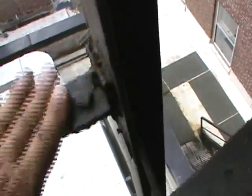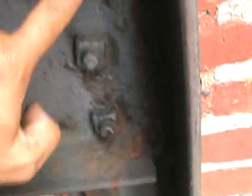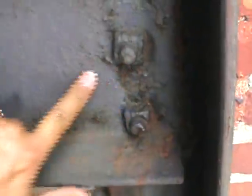Look at all that rust. This fire escape has not seen any maintenance in its lifetime. That is what we would consider routine maintenance. But it has had plenty of band-aids thrown at it. Look at all the rust in there. The original bolts are still here, and you can definitely see a bulge. See, there's the flat, and it's bulging out here. This is a bulge right there.